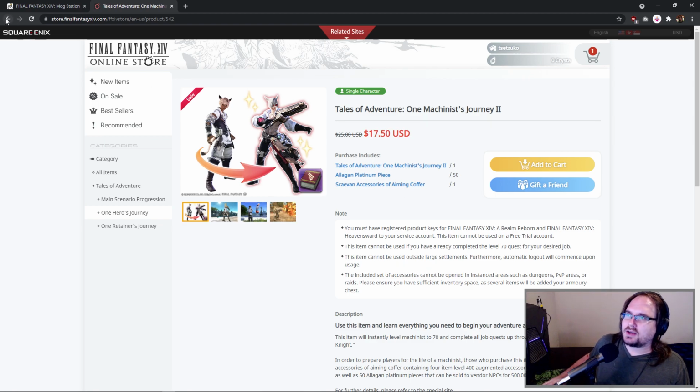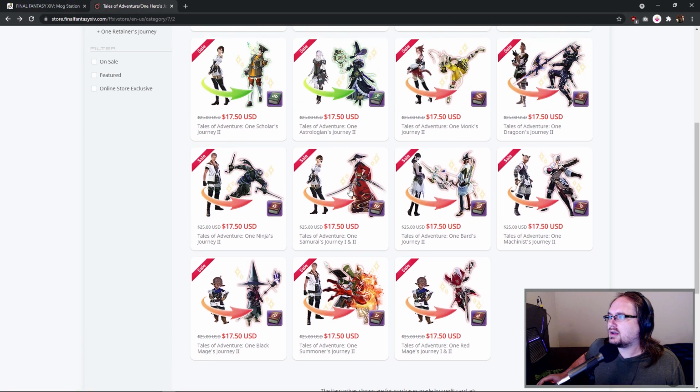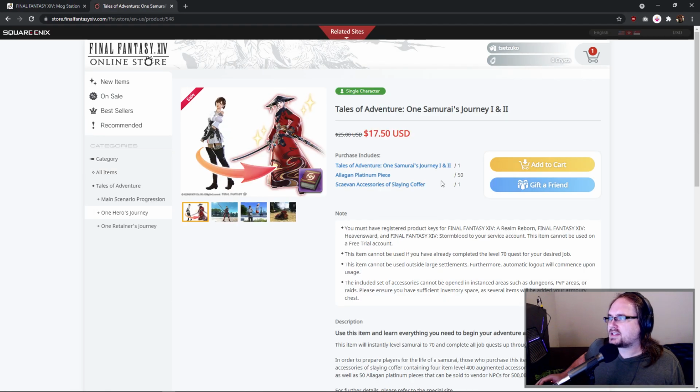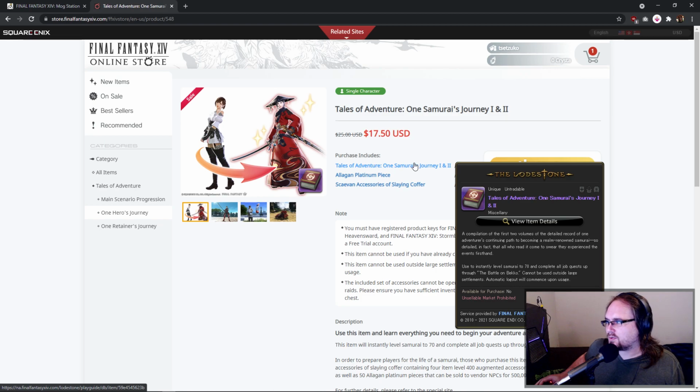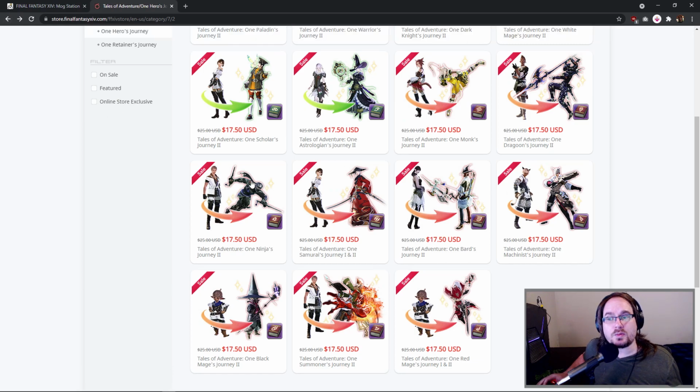If we go back and we look at, let's say, Samurai. Samurai comes with a 1 and a 2. But this is just a combo. So either way, you're getting boosted to level 70, which puts you at the level where you would be able to play Shadowbringers, but it does not complete the main story quest for you up through Shadowbringers.